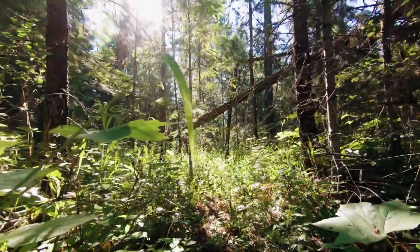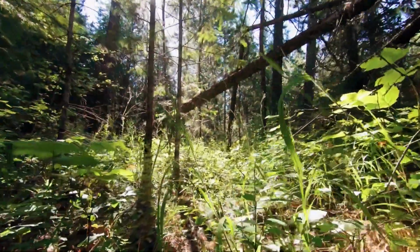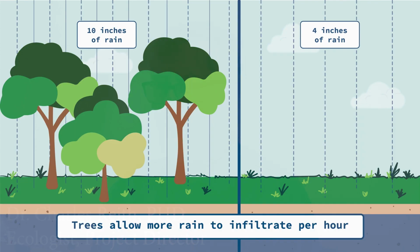Miyawaki's extraordinarily dense planting strategy stimulates trees through shade competition to grow so fast, we often say that a Miyawaki microforest turns into a 100-year forest in just 10 years of growing. The key term is high performance. Microforests grow really fast. And because they grow fast, they deliver the benefits of a growing forest in a very high performance or powerful way.